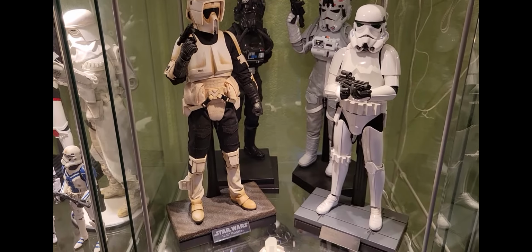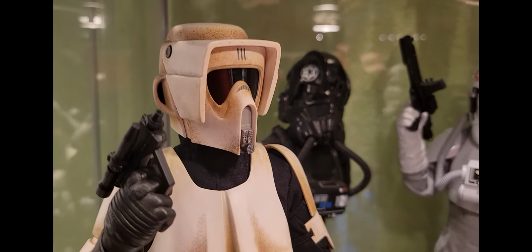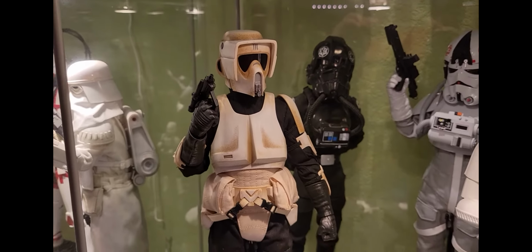So very, very cool. I love this guy a lot. I love the grimy, sandy look on him, and I just love the remnant look of the Imperial Army, as they are depicted in The Mandalorian. Pretty damn sweet.